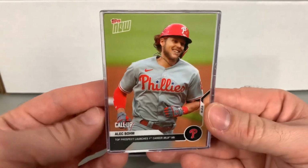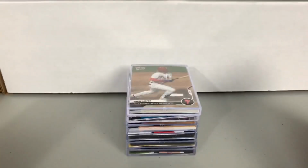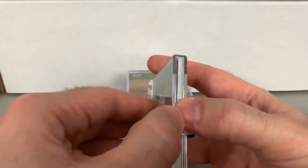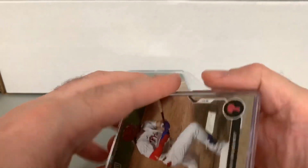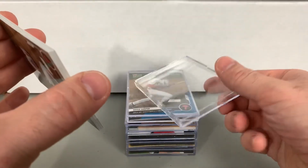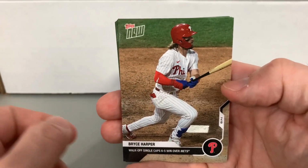But Alec Bohm, as you can see, it's a call-up. That officially means he will not be in Topps Update. Not that we didn't know that already, because Jo Adell won't be in Update, and I think Adell got called up a few days before Bohm did. So I don't think Topps Update is going to be overloaded with rookies. There'll certainly be some, but I think 2021 Topps Series 1 and 2 will be where you see a lot of rookies.